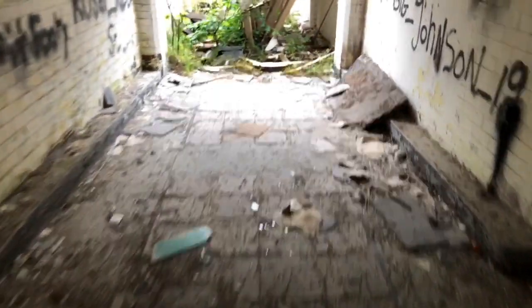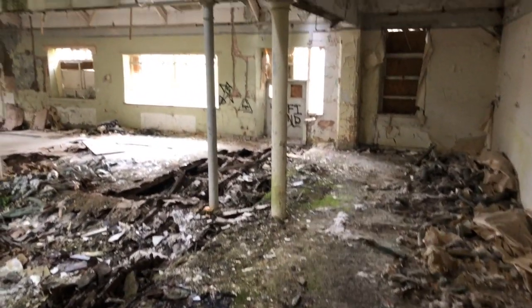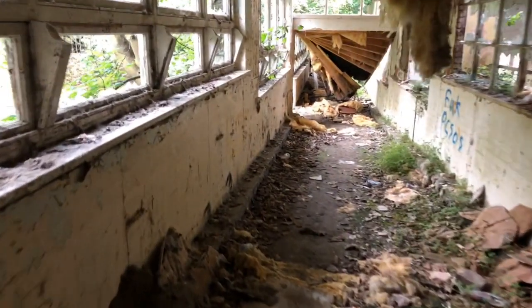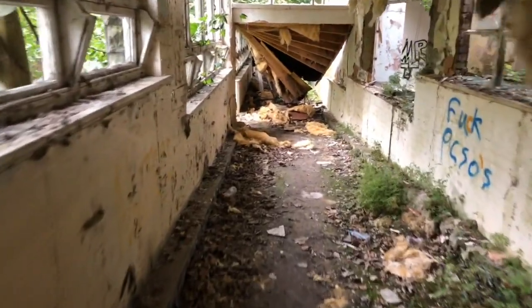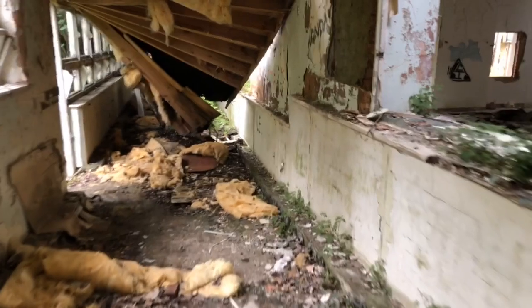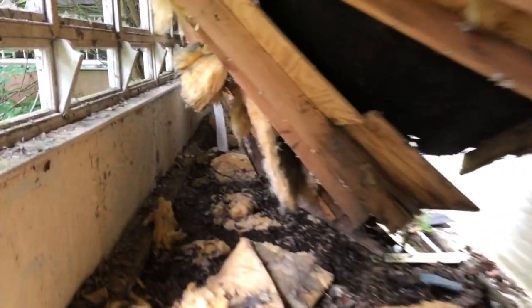So I'm virtually at the other end of that corridor. I'm not quite sure which way to go. I might go that way. I just want to have a quick look in here. Oh wow, look at that. Bloody hell. Do you know, I've been to some dangerous places, but this is probably the most dangerous place I've ever been in.